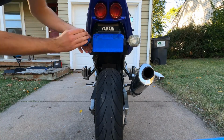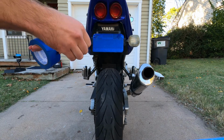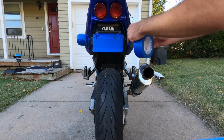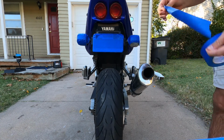All right, so that's pretty much all there is to it. There's a couple little gaps, but in my experience, the organizations don't really care about stuff like that. Just so long as 90% of it or whatever is taped up, then it's fine. So do the same thing on the other side.